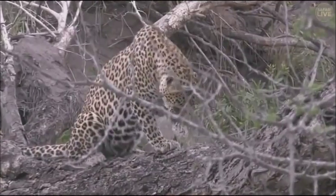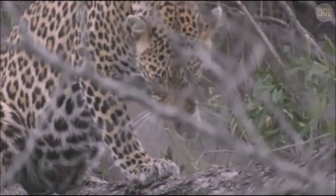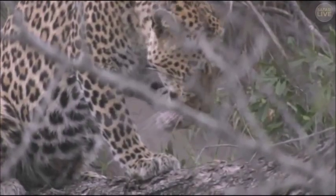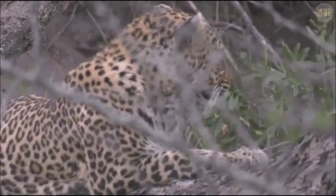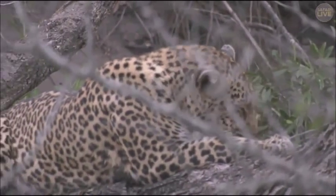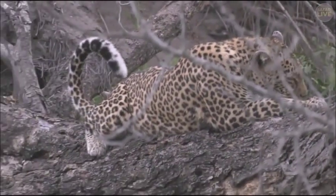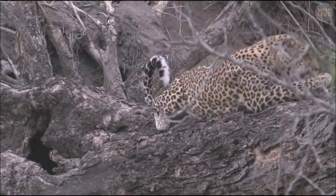Everyone, welcome to a special live broadcast from Sabi Sands in South Africa on Djuma with Thandi and her tiny little baby leopard cub, who's moving inside that little hole there. It is about 2 months, just over 2 months. It's the cutest little leopard cub ever, bordering on 3 months, and it's just sticking its head out.